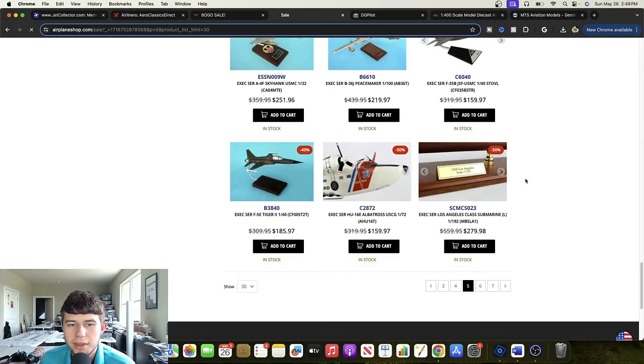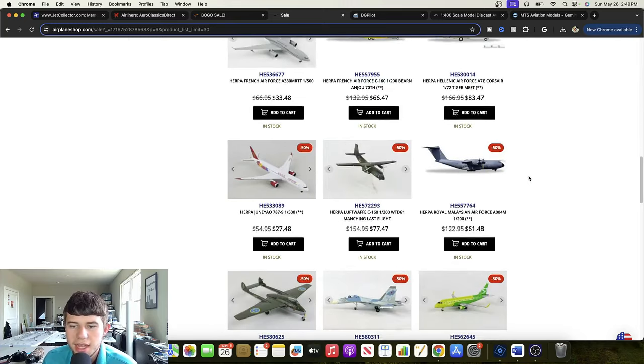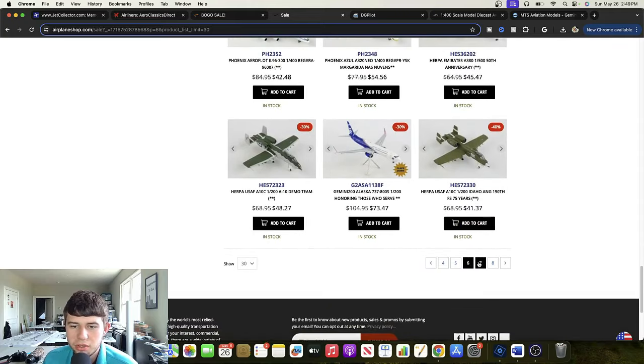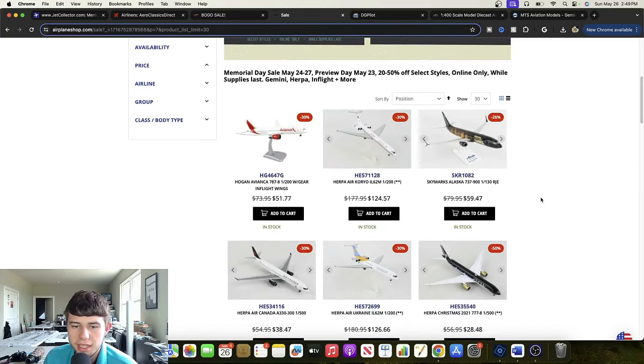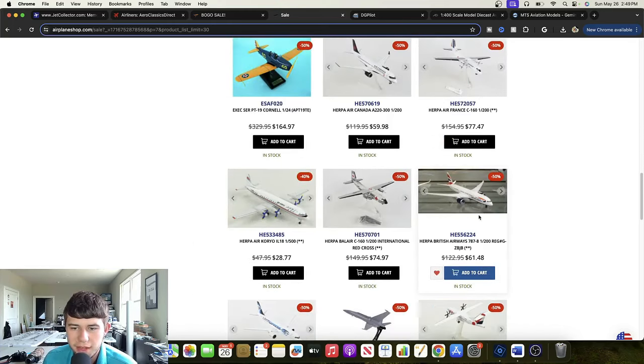So there's plenty of opportunity here if you're a very casual collector and don't really mind the scale, and so on and so forth. That's what I'm trying to illustrate here. There's definitely some good ones. As we continue to scroll, you will continue to see the deals, and they're honestly pretty solid. So definitely glad to get to feature them here today. Again, really great opportunity for any 1 to 500 collectors.